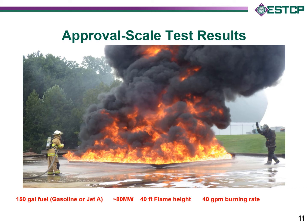We used 150 gallons of fuel during the test. We ran them with both gasoline and Jet A, and that fire burns about 40 gallons of fuel per minute and produces a fire size of about 80 megawatts, which is also about 5 stories tall.